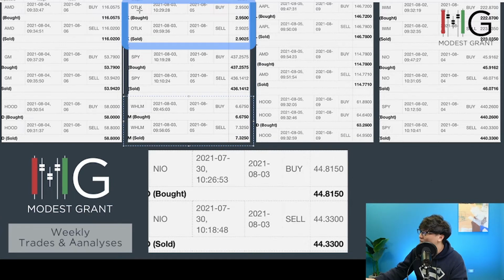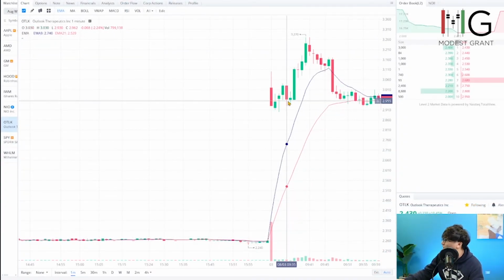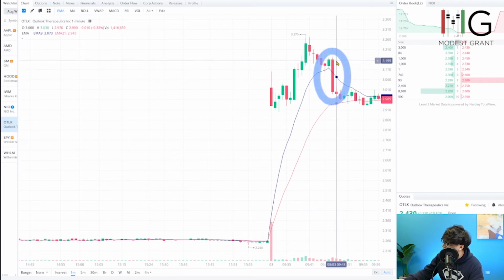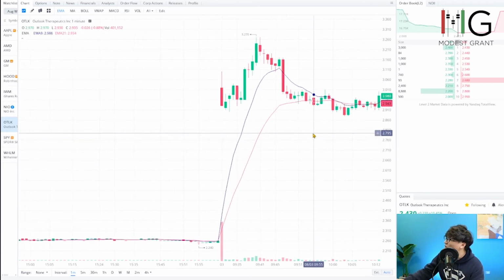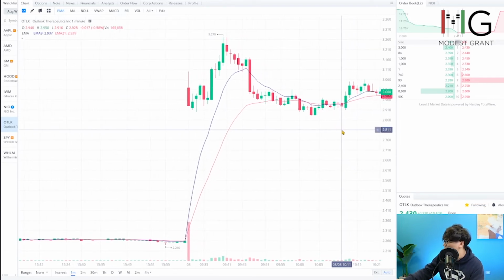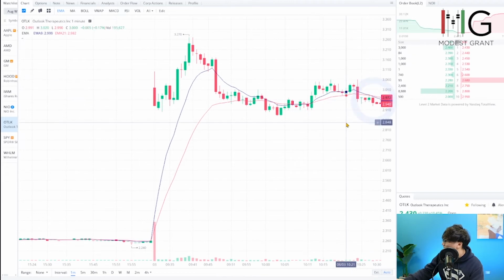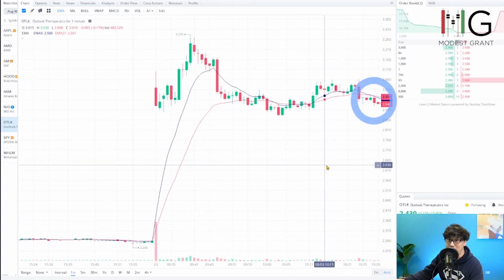Let's look at OTLK. Short position, got in 9:59 and got out 10:29. Right here, I thought that it tested this high, the momentum was right there, but it got rejected by this big bearish candle. And then the buyers didn't come in, and I felt that I should go short. But eventually it didn't go. It ground slowly back up, and I was losing confidence. You see that? When it was right there, 10:29, I lost confidence and I lost my patience.